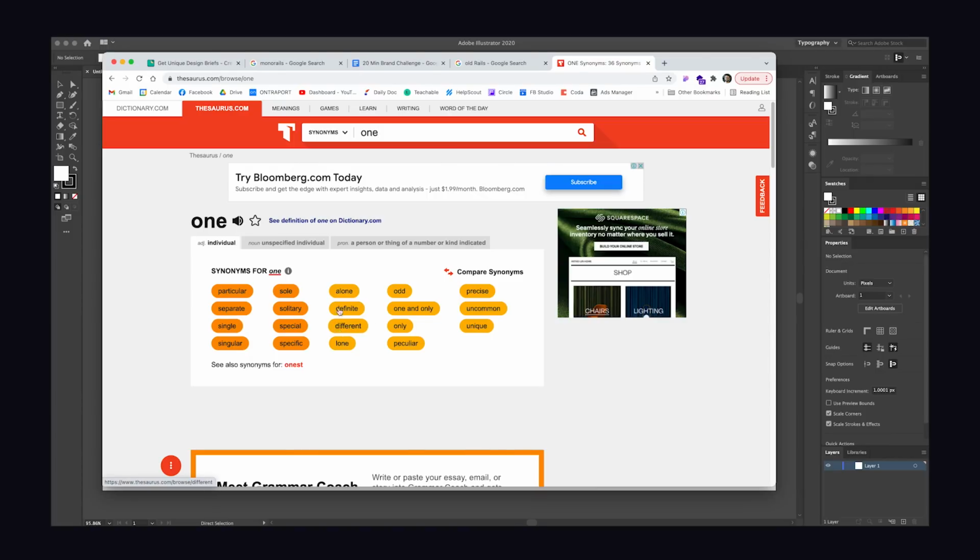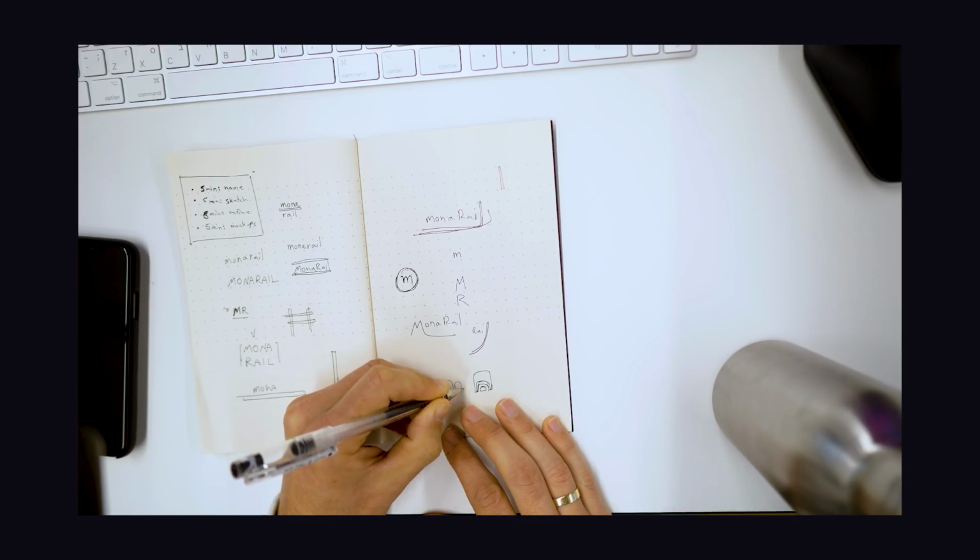Can I go through an almost complete brand identity design process in 20 minutes, from naming, concepting, and sketching out logo ideas into actually designing them? Let's try. It's going to be tough, but let's give it a try.